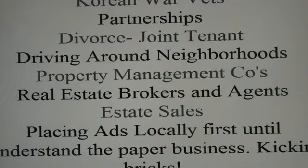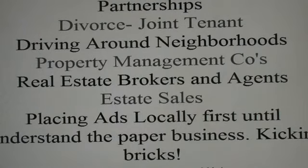The best way nowadays, back in the 80s it was very popular to buy paper, and there was a lot of it, but now most of the time you have to create it by purchasing the property and fixing it up. So property management companies is a good source. Real estate brokers and agents are another good source in finding properties that you can fix up and turn around and do a wraparound mortgage or an all-inclusive trust deed.